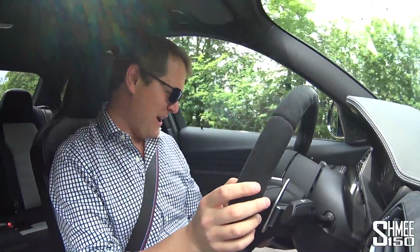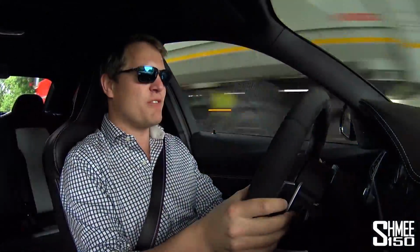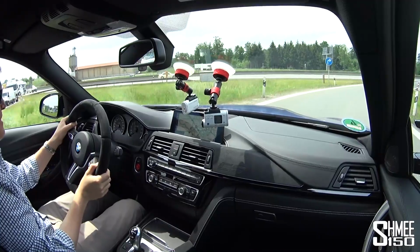Even just doing this is fun. I've got something sliding around in the door pocket though, so please excuse me for that. So let's get away from the trucks, go find somewhere we can stretch it further. Here we go then. The settings are all as they were.